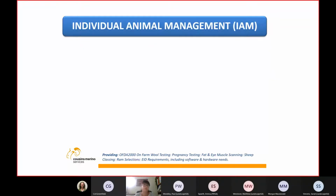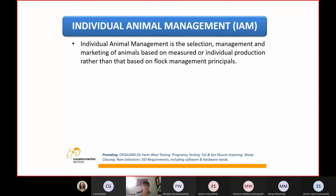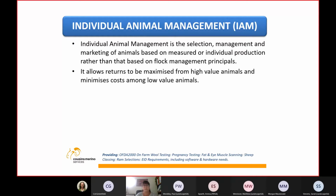So the important thing with electronic tags is understanding why we use it, and that's where individual animal management comes in. This involves the selection, management and marketing of animals based on measured or individual production rather than based on the traditional flock management principles. So it allows us to maximise our returns from our high value animals within the flock and minimise the low value animals.